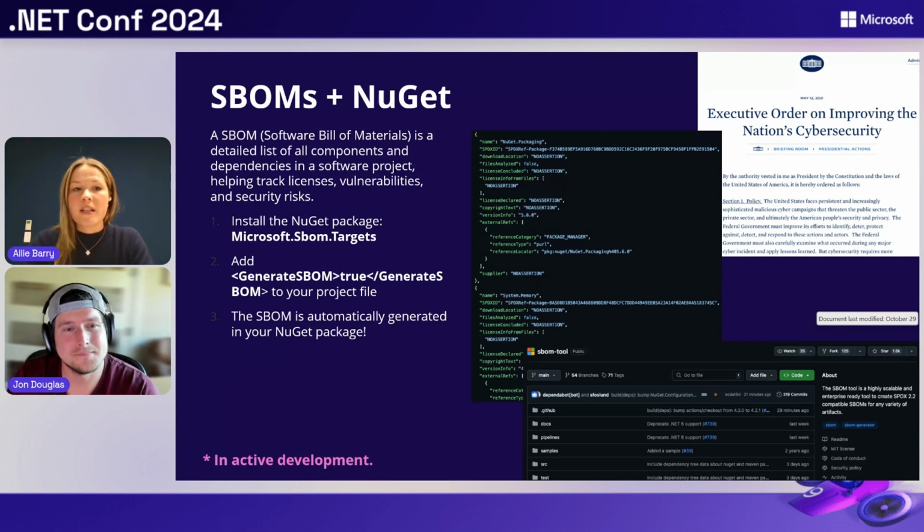SBOMs provide a comprehensive inventory of all components and dependencies within a software project, facilitating better tracking of licenses, vulnerabilities, and security risks. This measure aims to improve the identification and management of potential threats in software development and deployment processes, thereby overall bolstering cybersecurity. And the NuGet team is introducing a new way to automatically generate SBOMs for your packages. So, John, what are some impacts that automatic SBOM generation will have on NuGet package owners?